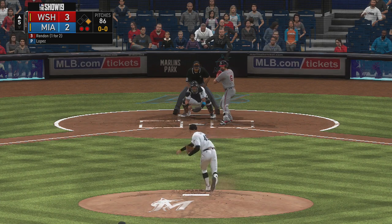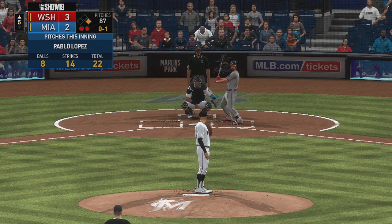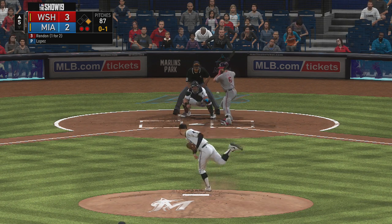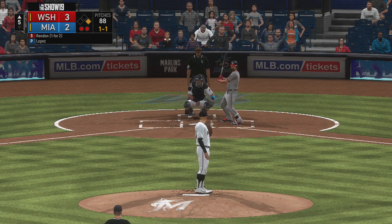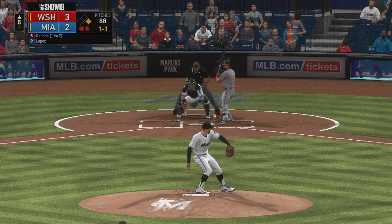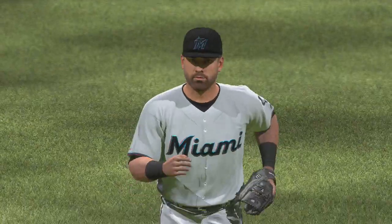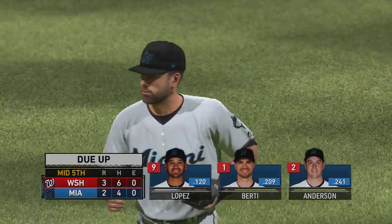First pitch on its way. This ball will be chopped foul. 3 runs, 6 hits, and no errors so far for the Nationals. And he misses with it, 1-1. Line drive to center field. And he'll get there in plenty of time to put this one away, and that ends the inning. Nationals leave one, but they still lead it 3-2.